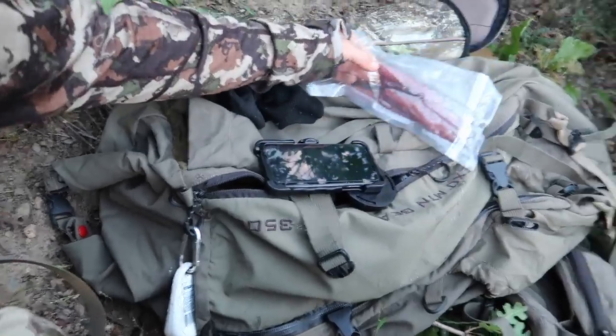I just pulled out my snack sticks. We're just kind of munching up here. It's still just first light. We're really just hoping that more deer will pop up. But these are the snack sticks I made. These are the ones with the casings. Pretty dang good.